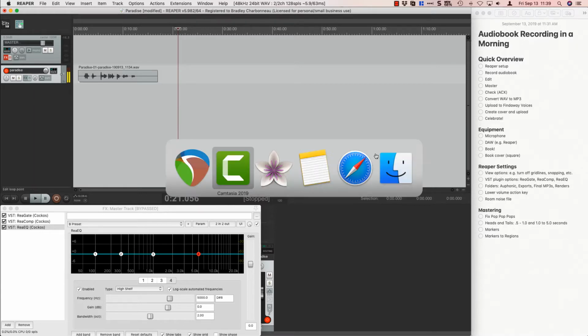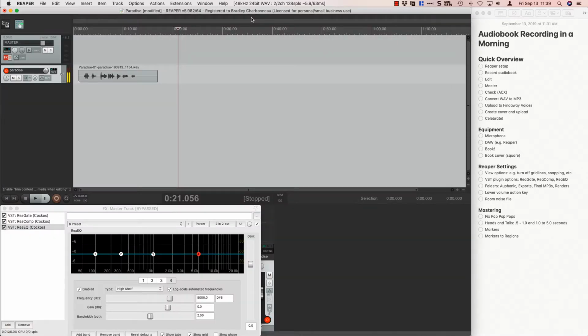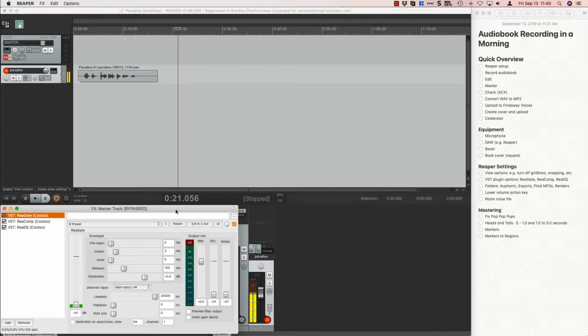So I've got a couple things open. Here's Vellum. Vellum is what I use to publish books. So I got that open. I've got Reaper open. And again, I'm clearly just glossing over major details, like what software am I using. This is called Reaper, and this is digital audio workstation software.